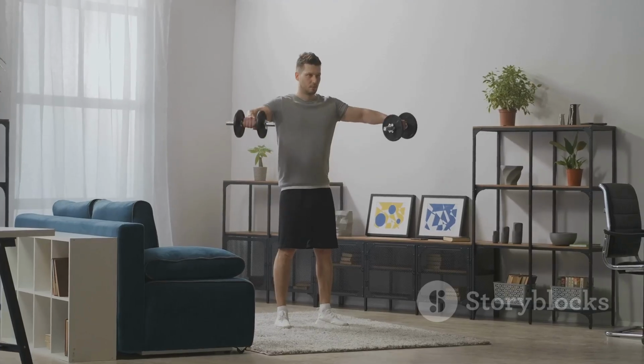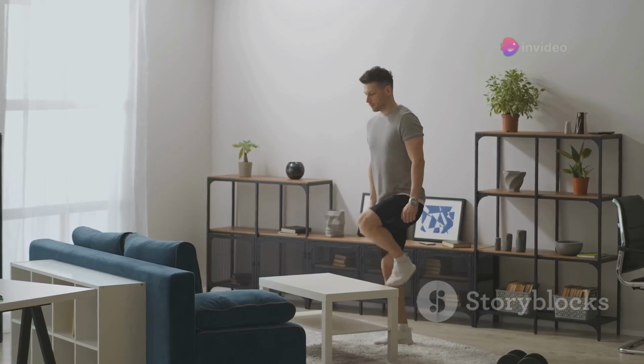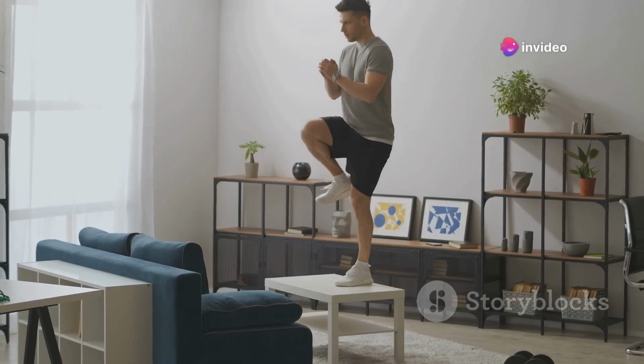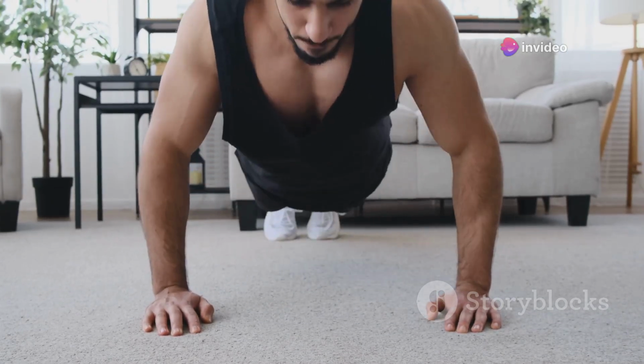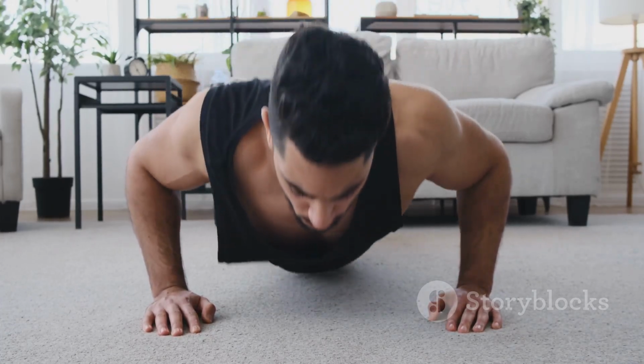Create a dedicated workout space in your apartment. Even a small corner designated for fitness can make a difference. Having a dedicated space helps to mentally prepare you for your workouts and minimizes distractions.